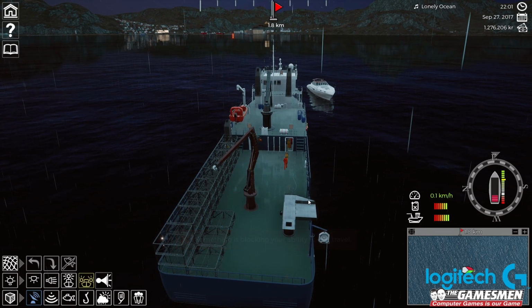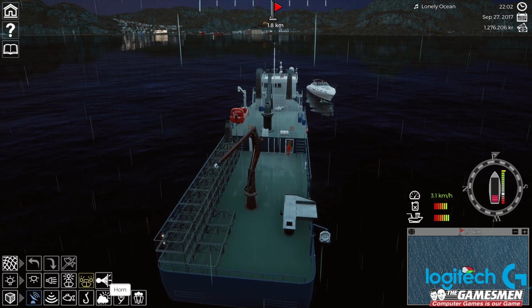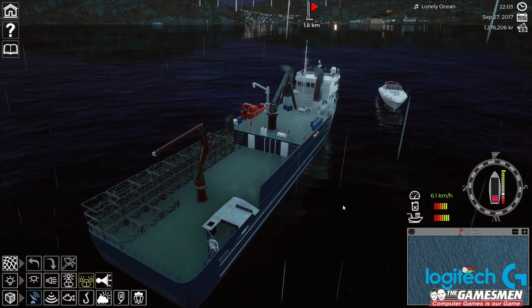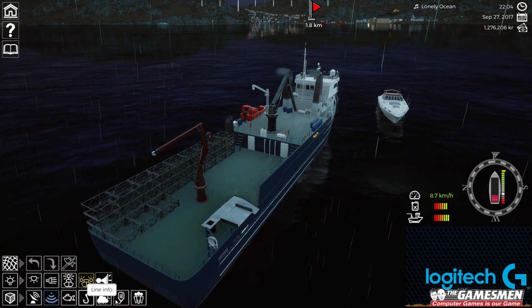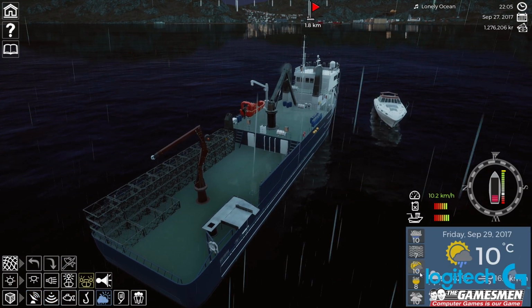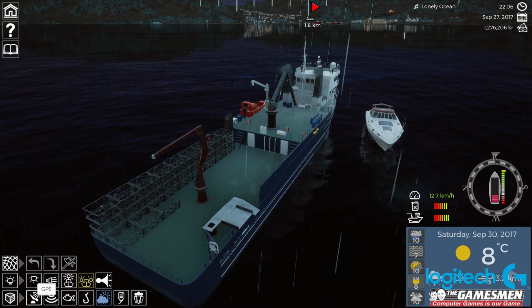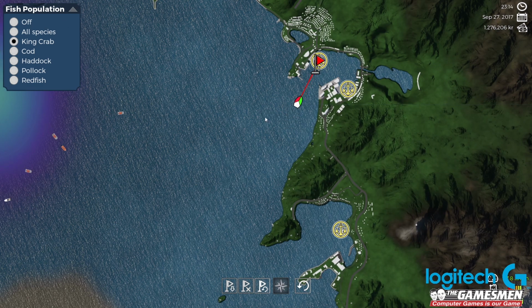Okay, this little boat's in our way. Clearly we're bigger. Get out of the way. It's like he's just, you know, stopped. I don't know why he's just stopped, but anyway. Let's look at the weather. So the next 3 days are going to be quite bad as far as weather goes. Alright, can we go now? There we go.